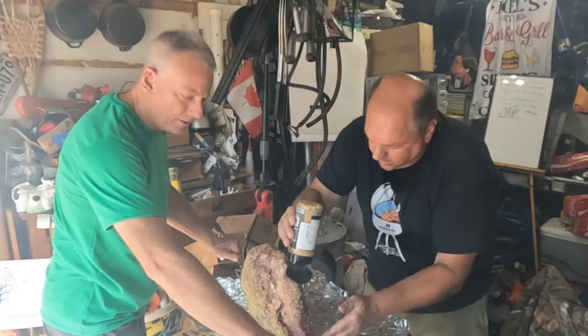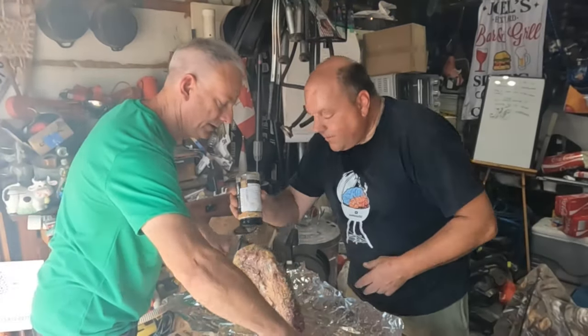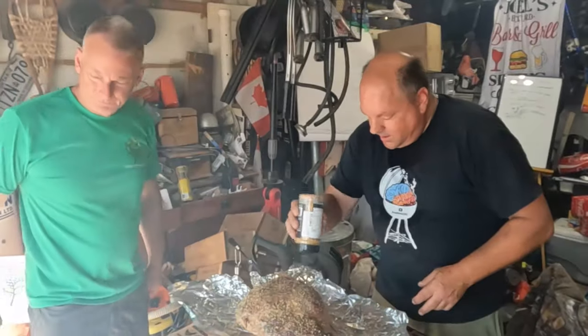Are you gonna throw it on now? No, I still have to put the coals over. We're gonna let it sit. We're gonna let this absorb all the flavor and stuff. Okay, lay it back down, yeah.